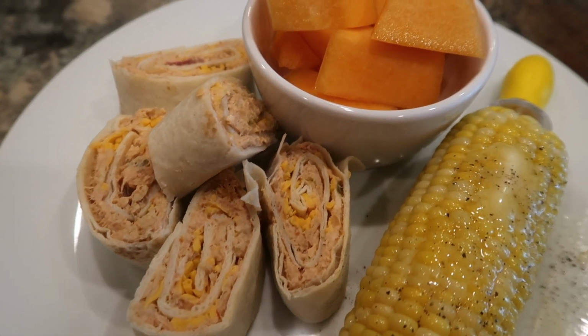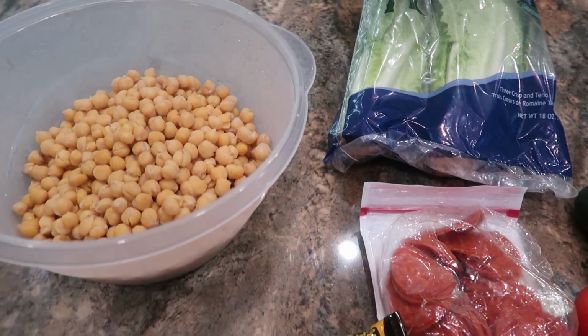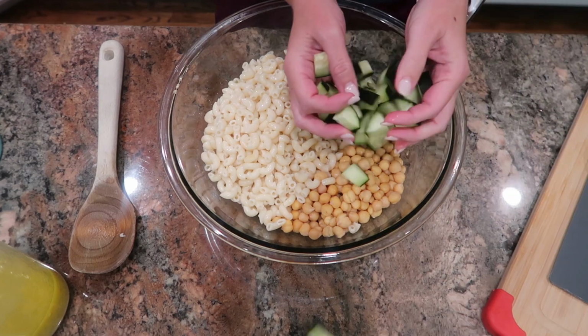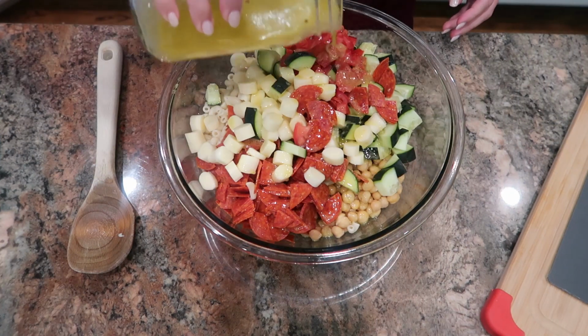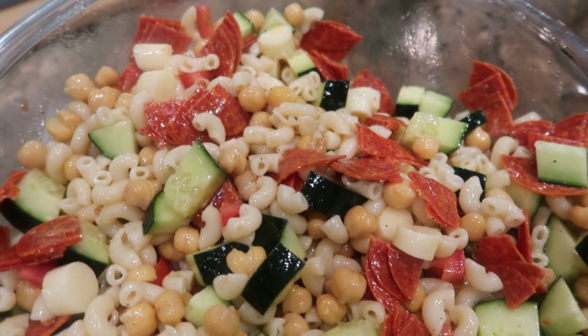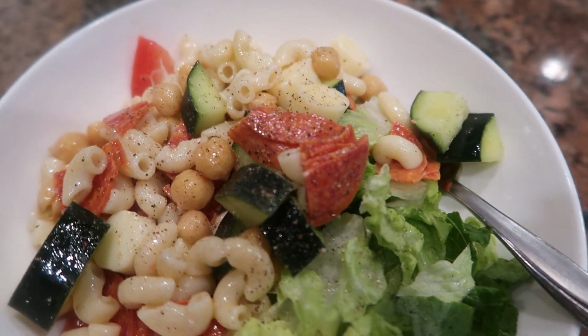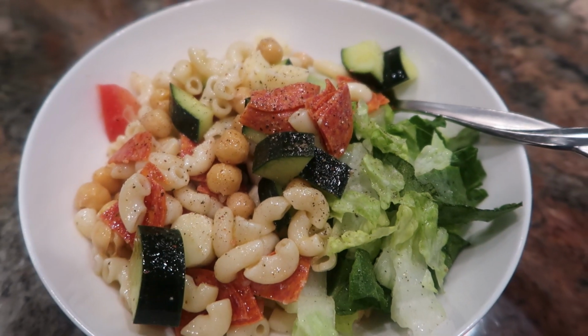Lots of ideas and variations on pasta salad recipes, including one that has become a favorite of ours this summer that I featured in a budget meal plan back in June. It features pasta and chickpeas and some sliced up pepperonis and mozzarella cheese sticks and a really simple dressing that you can probably make from things that you already have on hand in your spice cabinet.